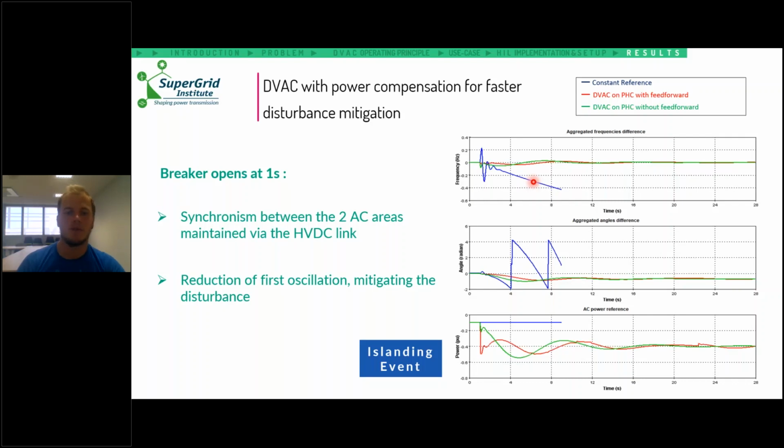But thanks to the DVAC algorithm, the HVDC link is capable, via angle difference control and an instant power injection, to mitigate the first oscillation, so the complete disturbance, but also afterwards to maintain the synchronism between the 2 areas.